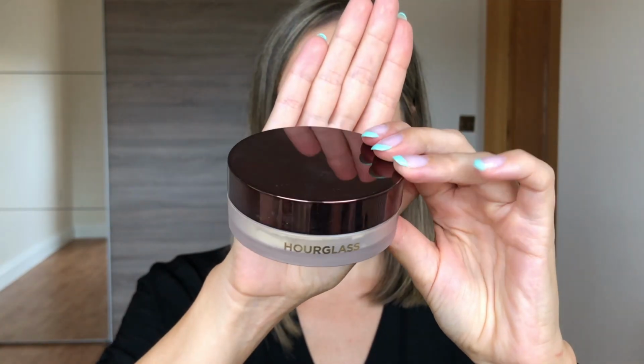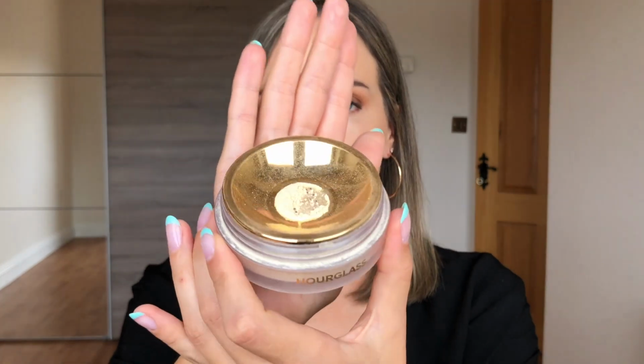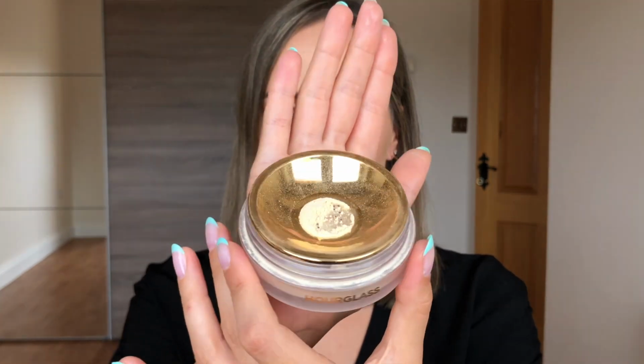The downside is the price. Again, it's very expensive, but I mean, it's Hourglass. I suppose Hourglass products are expensive in general. So if you were thinking of getting this powder, yes, it's absolutely great. It's amazing. It's definitely worth it. Could be a little bit cheaper though, but you know. This comes in 0.36 fluid ounces and 10.5 grams. It's very little compared to the other ones that I showed you, but again, as I said before, these powders do last really well, and the packaging of this is gorgeous as well.